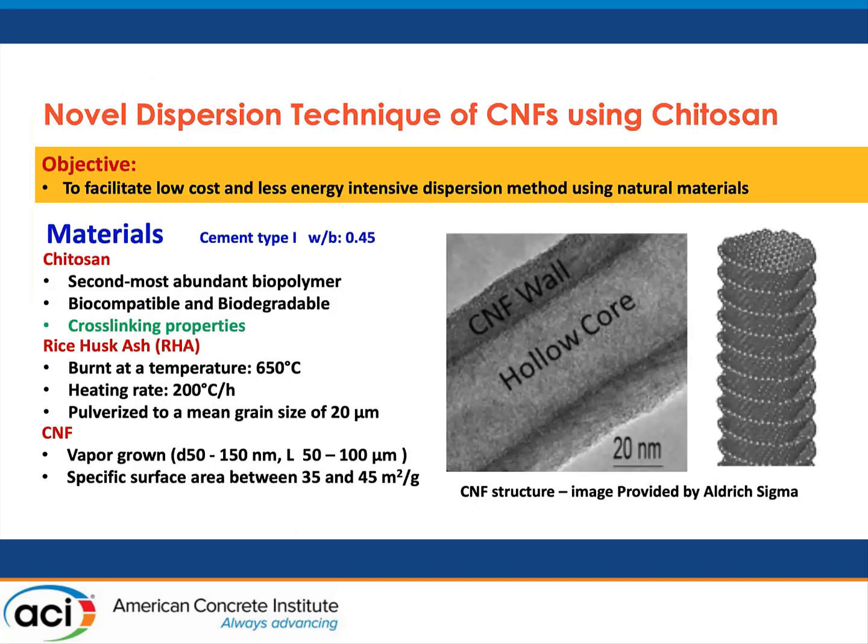Chitosan is a very cheap polymer, the second most abundant biopolymer next to sugar, and it is biocompatible, biodegradable, and very well known for its cross-linking properties. This is actually the property we use to link carbon nanofibers to the surface of rice husk ash.